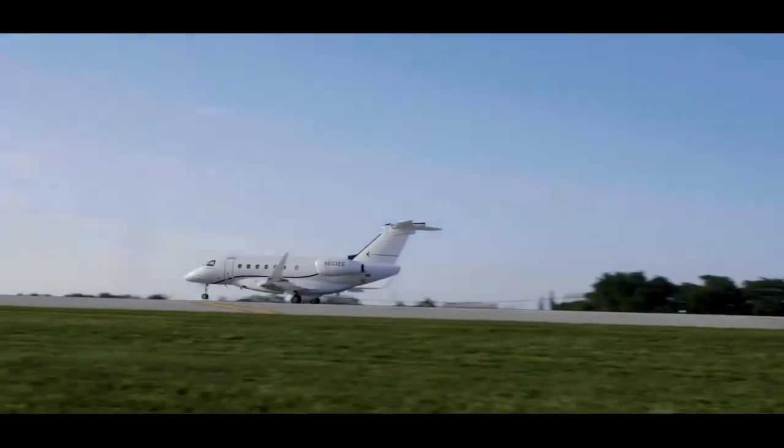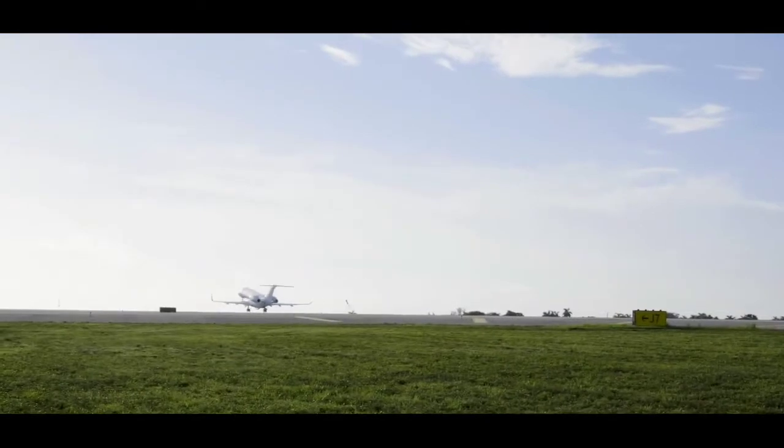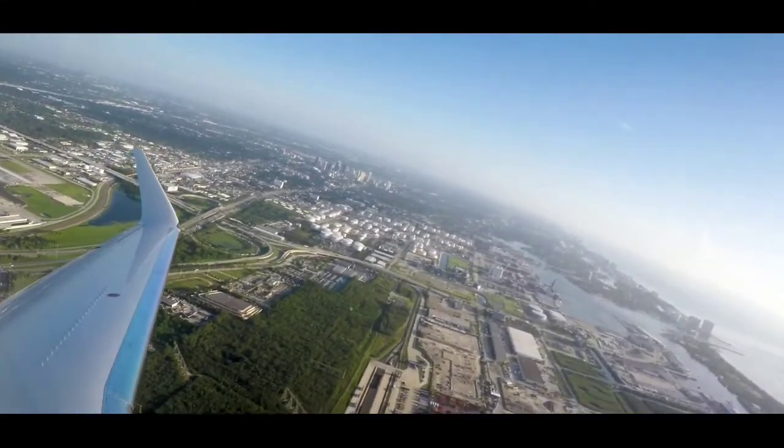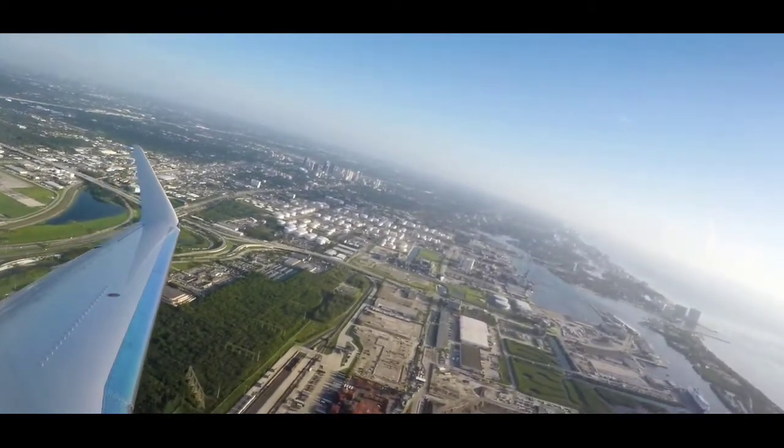Embraer asserts that the Praetor 600 holds rank as the farthest flying super midsize jet because it can fly non-stop between London and New York, Sao Paulo and Miami, Dubai and London.